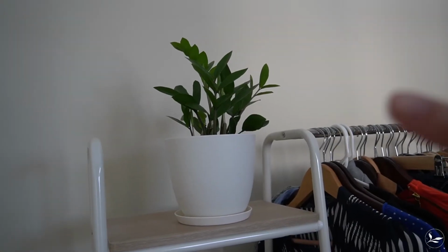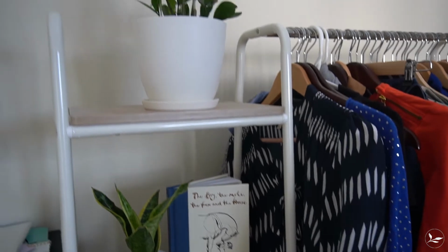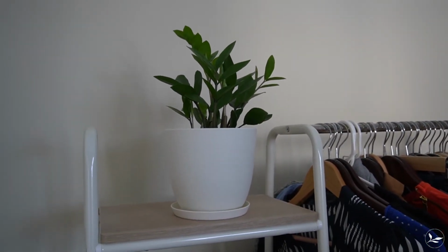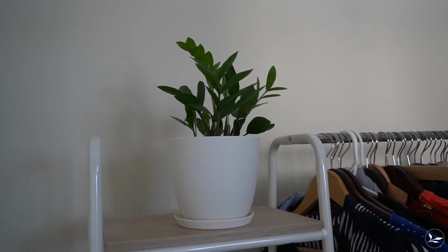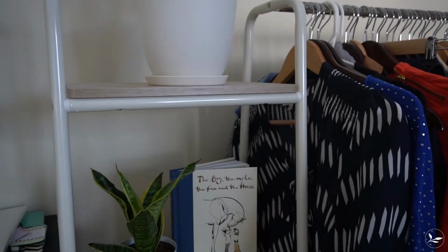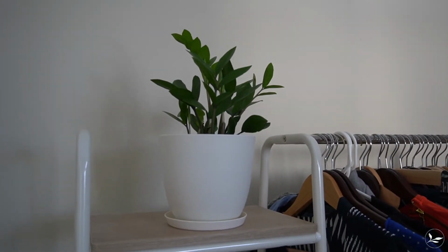Okay, so this is my bedroom, and up here I have the ZZ plant, and here I have the snake plant. And these two are very easy to care for. They don't need too much sunlight. They both thrive on neglect, which is great because my bedroom has an east-facing window, and it doesn't get as much sunlight because it's obscured by the neighbors, and it's a small window. So I just have two easy to grow plants here, and that's it.